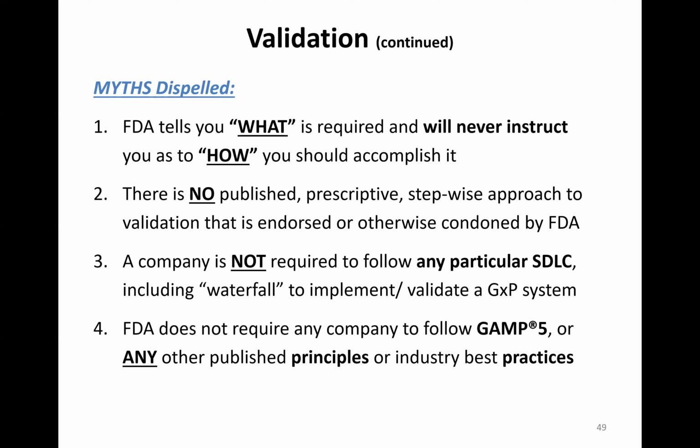Now, FDA also doesn't require you to follow GAMP5 or any other published principles or practices. Although these are out there, they're very useful, and there's no reason not to embrace them, but FDA doesn't require it. So back in 1983, they didn't require any of these things. You want to make sure you understand that.